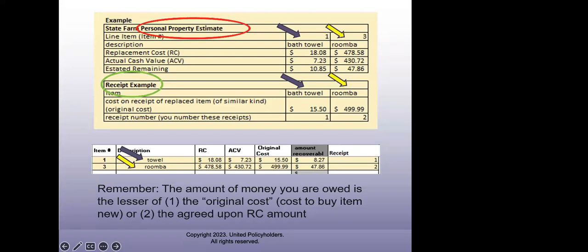The takeaway again is that the amount you can actually get back after submitting those receipts is capped at the lesser of that agreed upon replacement cost number or what you actually spent. So for that Roomba, even though you spent $499, you are only recovering that $47.86, capped at the replacement cost value, the difference between the $478 and $430. This is probably difficult to follow right now.